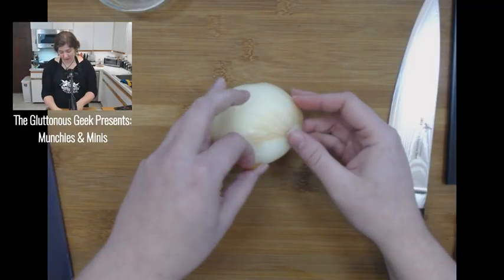Now, I am going to first start doing our prep work. Now, the first part of doing prep work is preparing your vegetables to make a mirepoix, which is basically the French word for a fancy flavoring base that is usually a trifecta of carrots, onions, and celery. First, we're going to start with our onion.